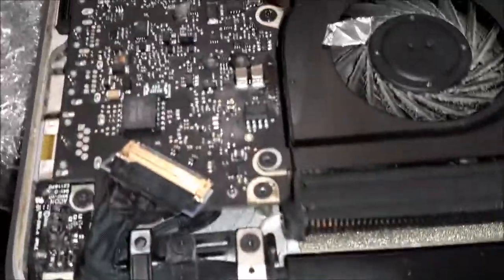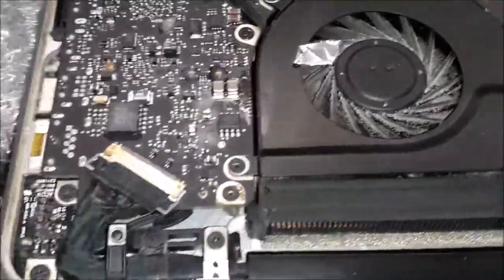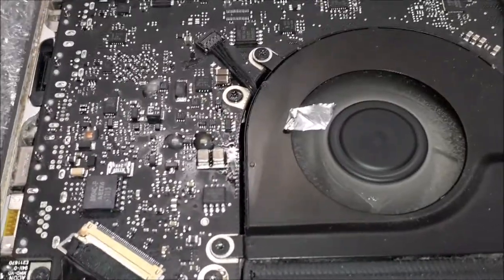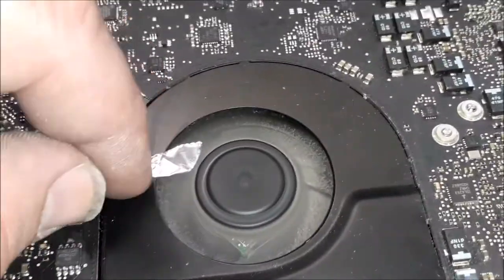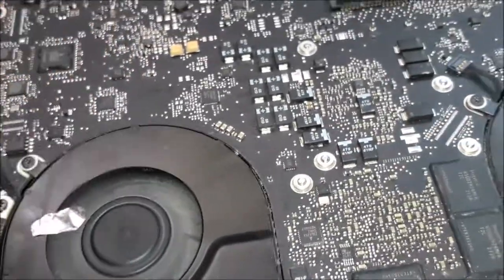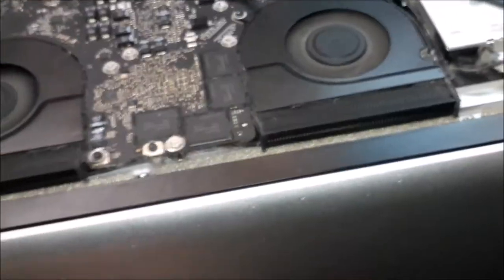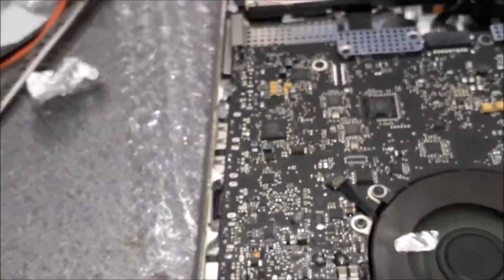Let me get my power supply and put it on this machine. Okay, let me have a look here. Oh, look at that. Nope. The fuse, I believe, is blown. No LED. And the fuse popped, blown up. Let me have a look over there.